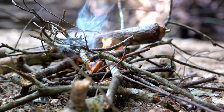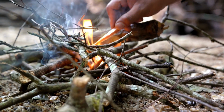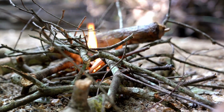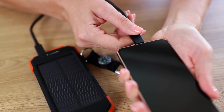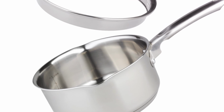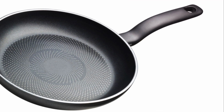Next, let's move on to gear and equipment. Fire starters are a must-have. A pack of 10 costs around $30. They're compact, easy to use, and can get a fire going in no time. Invest in a solar power charger for $35 to keep your devices powered without relying on the grid. Basic cooking gear like a pot and a pan are essentials too, and you can get them for about $25.